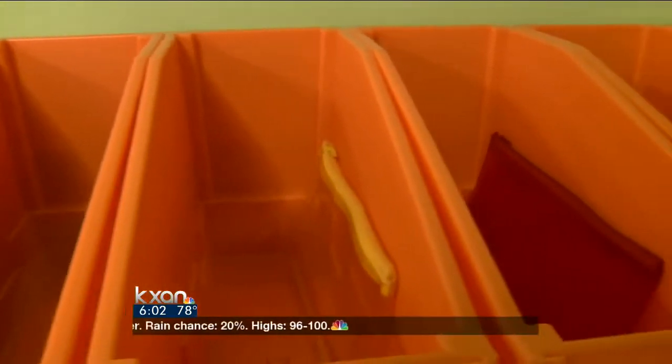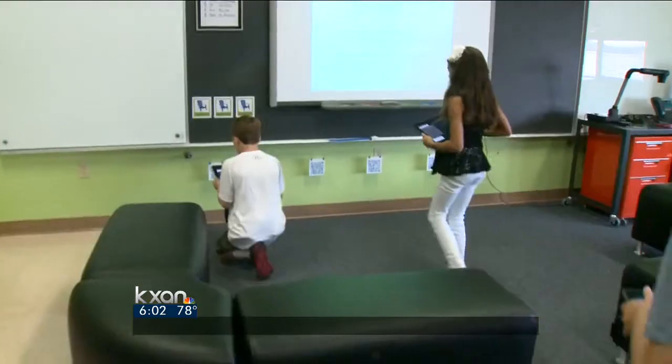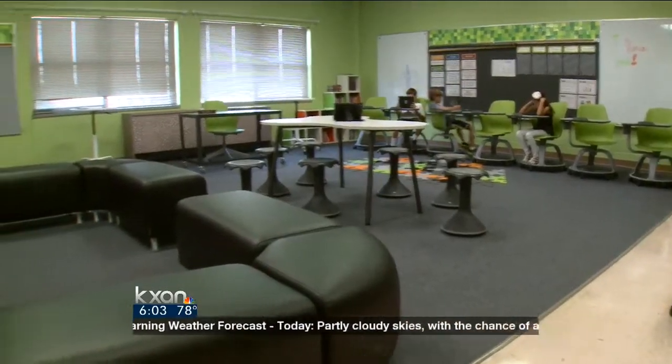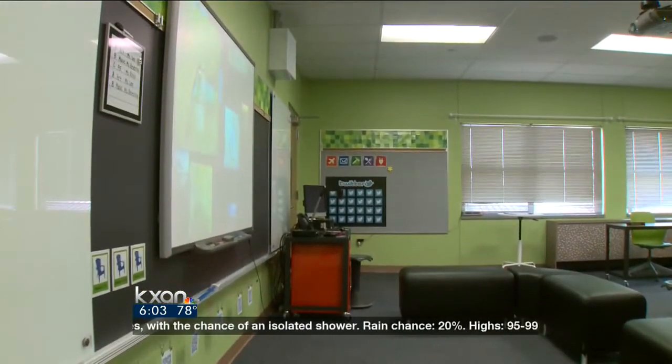All of the goodies you would have stuffed inside your desk are now placed in orange bins on a shelf. The idea? For kids to get out of their seats if they need something. The movement will help reset their brains. Bulletin boards have been replaced with glass panels. So the kids will be able to gather around these glass boards and just write their ideas on glass rather than chalk. And forget the stark white walls. A cool green makes for a more calming learning environment.